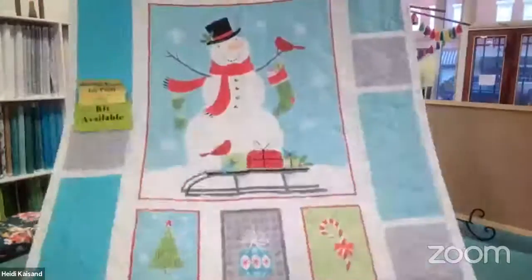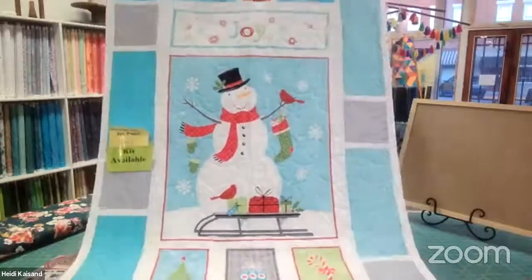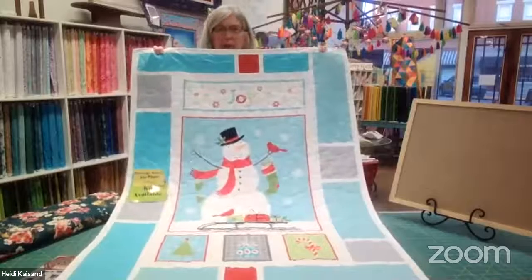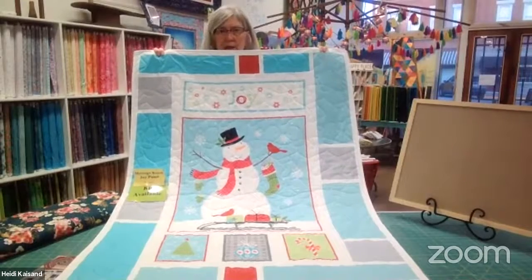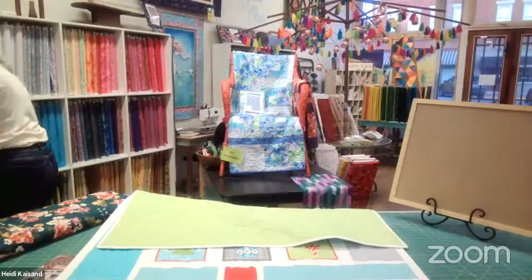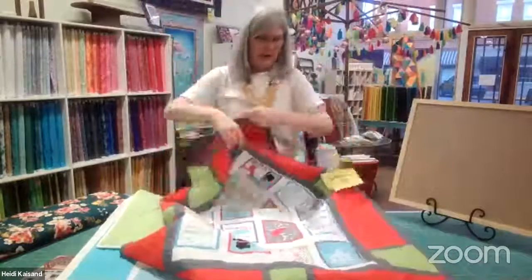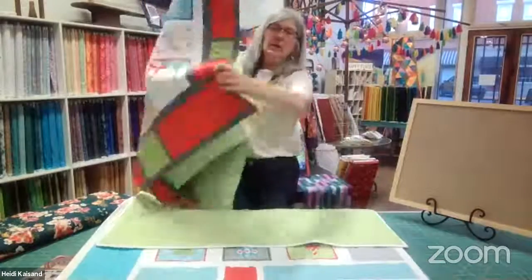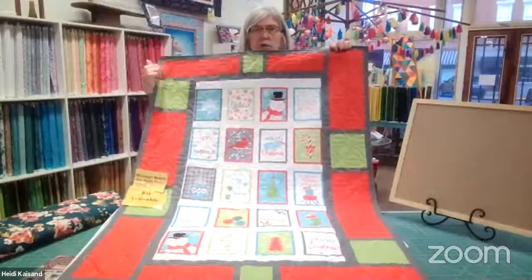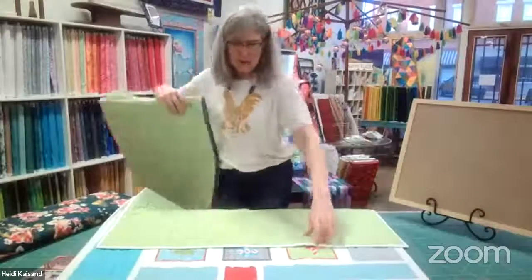So here is our second version of that same pattern. The biggest difference is that this one, the one I'm holding, uses 3-4 fabrics, and this one only used 2. Now I have it upside down, but you understand. That's one of the ways the pattern is written, so this only uses 2 colors as the accent, and the other one used four.